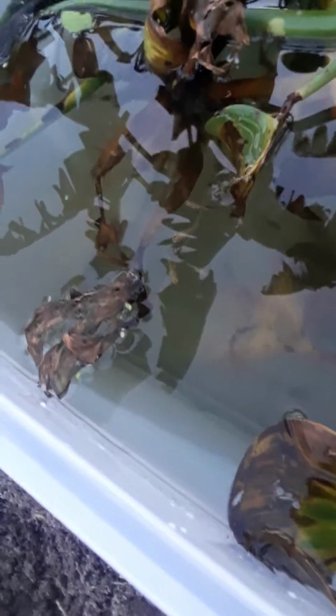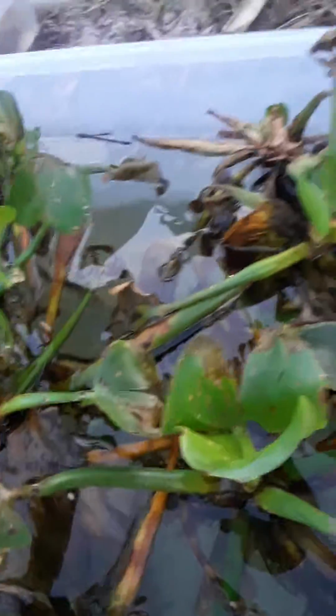I have baby guppies. Hold on. They're down here. They're over places, as you can see, a baby guppy. Guppies down there, as you can see. Guppy over there. The glare is so bad. Guppy over here. I'm using water hyacinth. Water hyacinth is really good. As you can see, a new leaf is coming out here. And another one. So, it's gonna do really well.